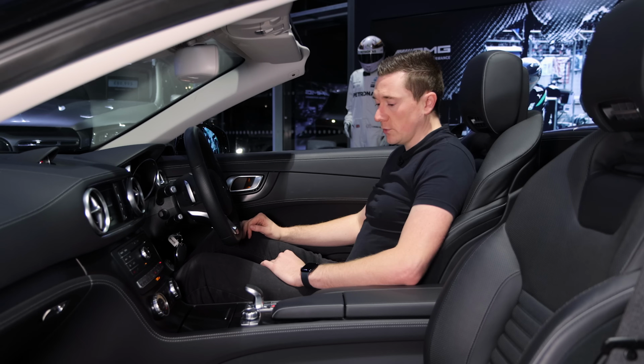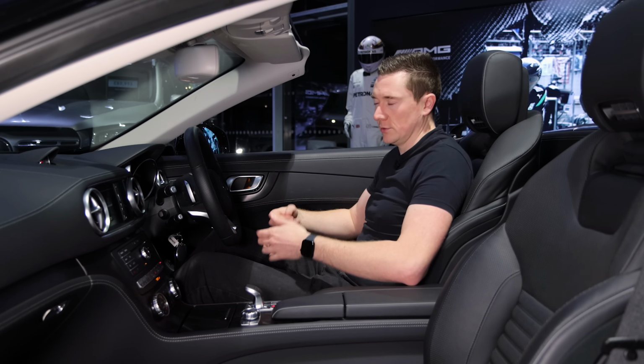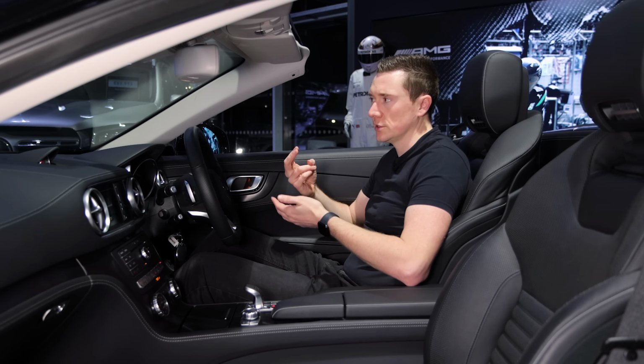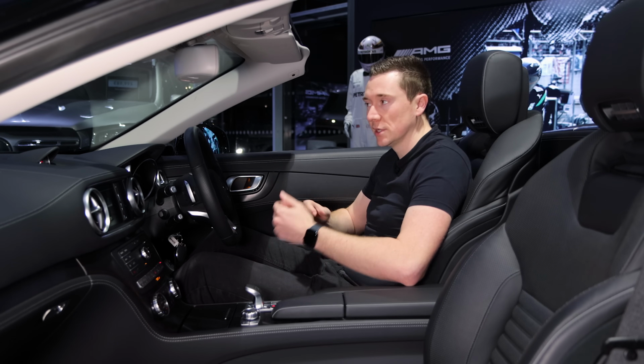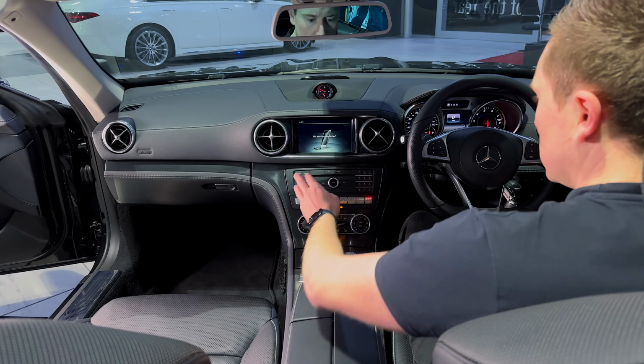But yeah, of course, if you were considering this one, they're very nice. They sound awesome when you drive down the road. You can get an SL 400, 500 and a 63 if you want to go all out. Rear wheel drive though, so go careful in the wet. But yeah, all very nice.